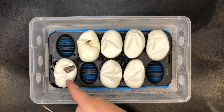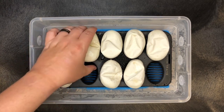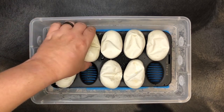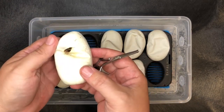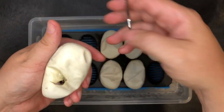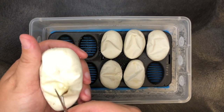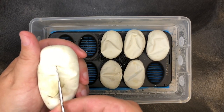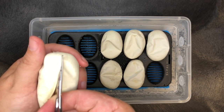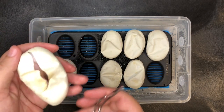I can already see that this one's hypo. I'm not sure if that comes from the camera, but the head makes it very obvious. It's very telling. Anyway, let's get into this. I'm excited for this one. We'll start with this one. Let's see, it looks like a pied, you can kind of tell already. It's not hypo, I don't think. Oh, beautiful.